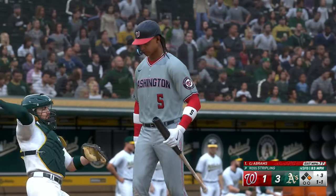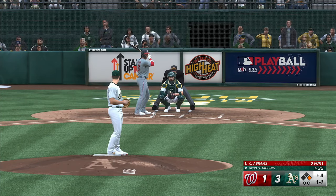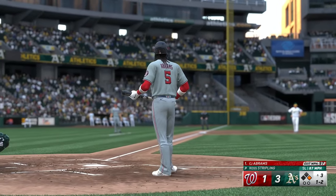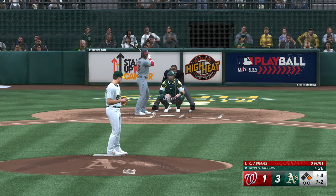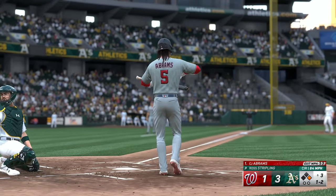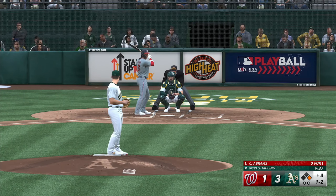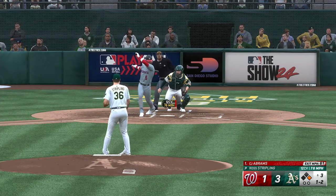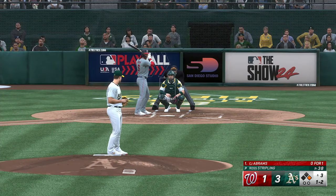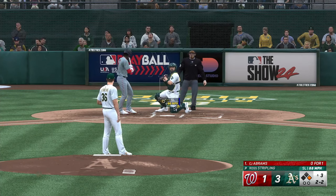And there's a foul ball. The 1-1 is fouled off. Great swing and solid contact. Just a little too quick. He's got to stay back a little longer. That one misses. It's 2-2. It's a good take.